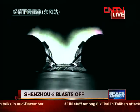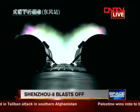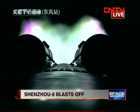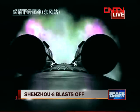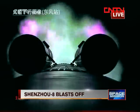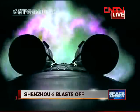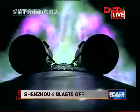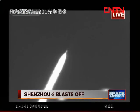We'll be able to see the solid rocket boosters drop off here, in about maybe several seconds. But the first section is the separation of the escape tower. There are two boosters attached to the rocket. They will separate. 4 boosters. In 100 seconds, the booster will be separated from the main rocket.